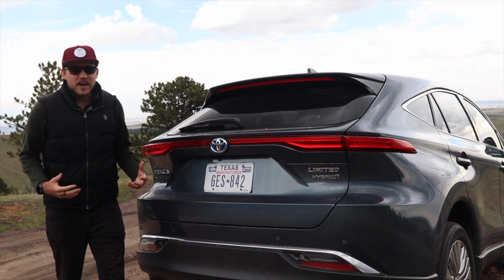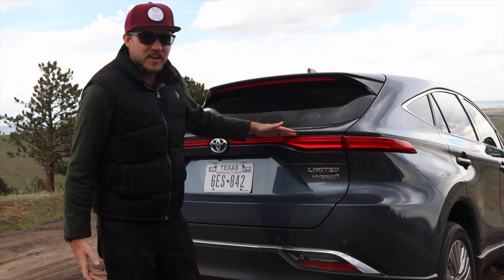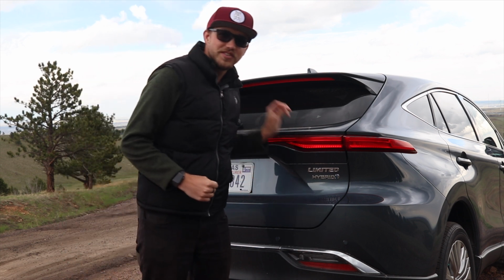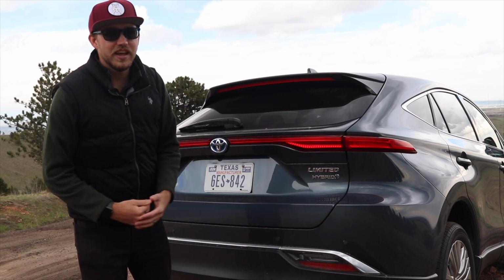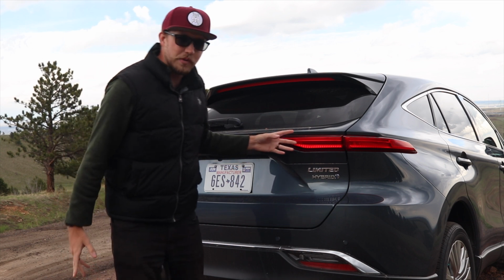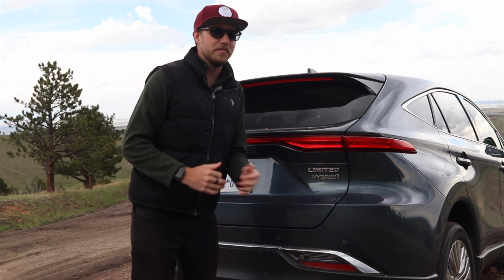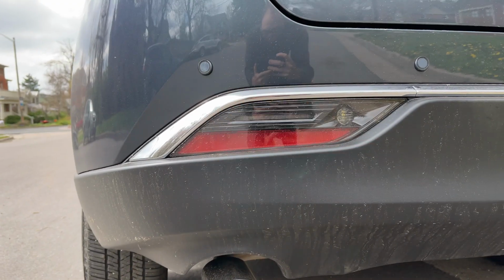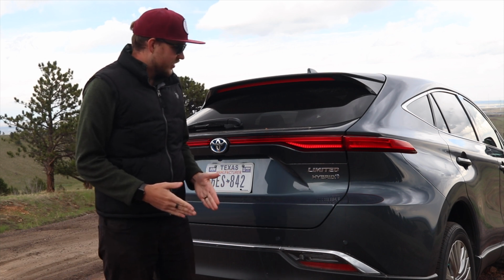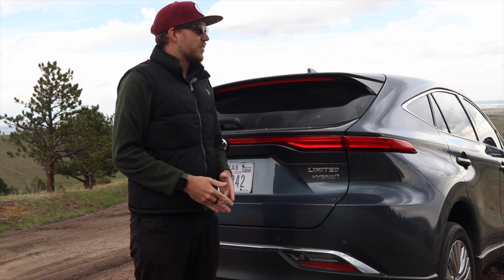So coming around to the back of the Venza, you see the very distinct body line that comes up to these taillights. Very pronounced, very cool, very sporty, very sleek. That's very much the Toyota and Lexus way. What's interesting though is there are no turn indicators along with these lights. That's where you would expect them to be. They're actually way down here, right above the bumper. I don't really know why, unless they were so obsessed with the styling that they decided to do that. I don't think that's the best idea.